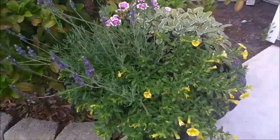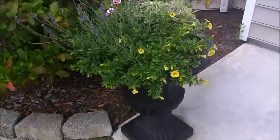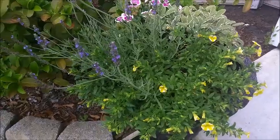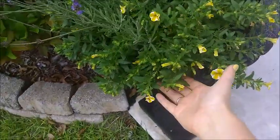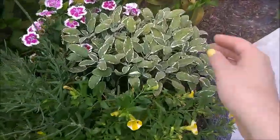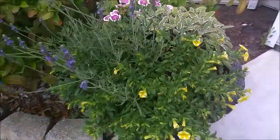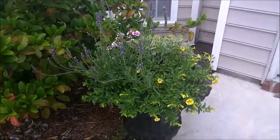Okay, so in front of my house, I have these large planters, and I previously had them filled with some sort of grassy plant, but I wanted more color, so I added lavender, and I think this is a petunia, and sage, variegated sage, and dianthus, and it's filled in really, really nicely. I think it's going to look even better next year.